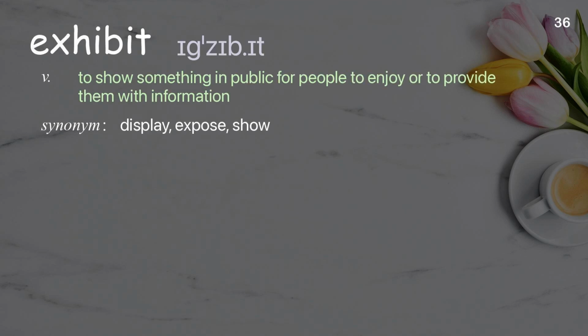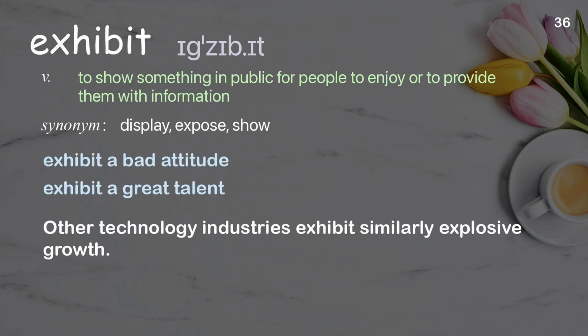Exhibit. To show something in public for people to enjoy or to provide them with information. Examples: exhibit a bad attitude, exhibit a great talent. Other technology industries exhibit similarly explosive growth.